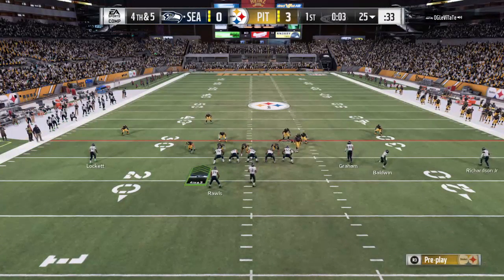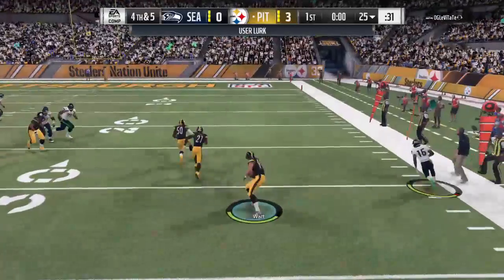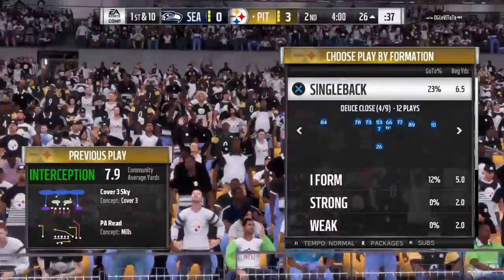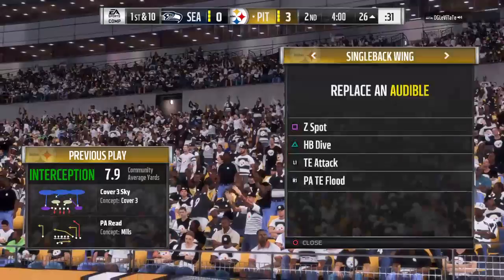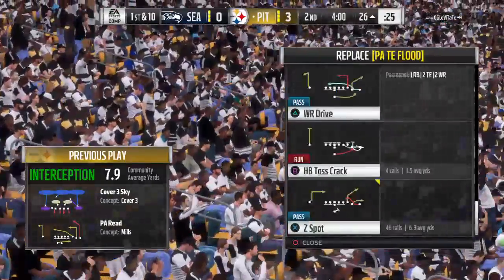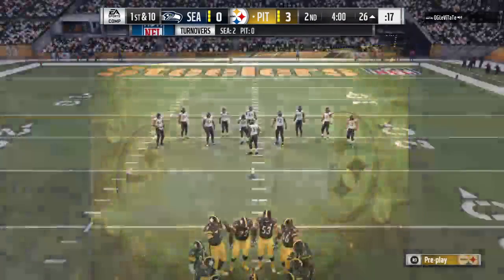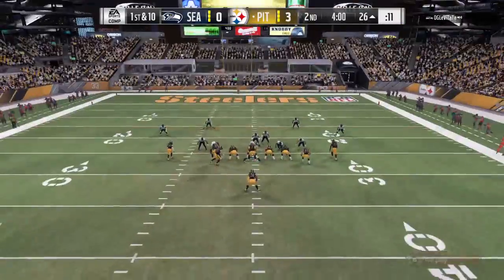He was hoping to get to the edge, but they did a really nice job of forcing him back inside. That's excellent fundamental defense. Into heavy traffic, and it's intercepted. It's picked by the linebacker, T.J. Watt, and he brings it back to right around the 26-yard line. Really nice starting field position here for the offensive unit.